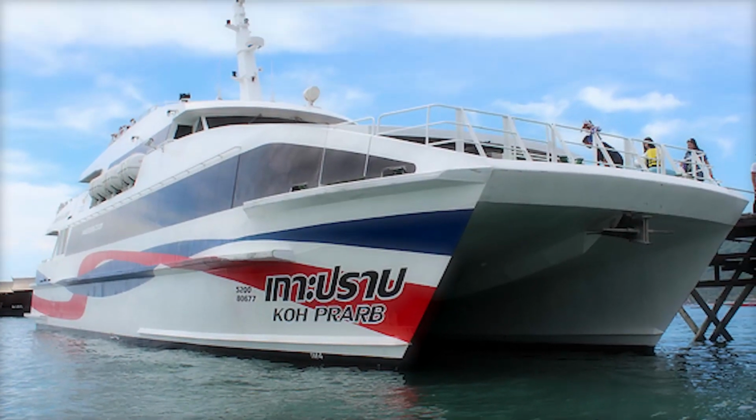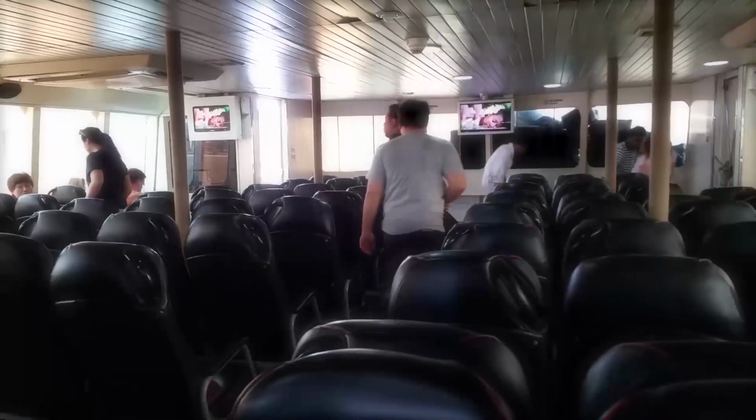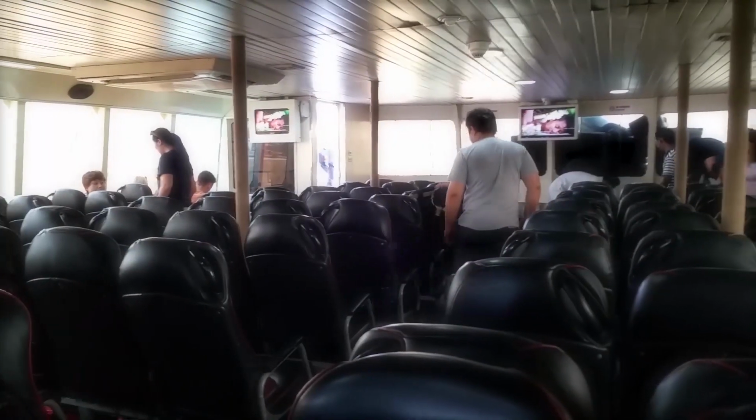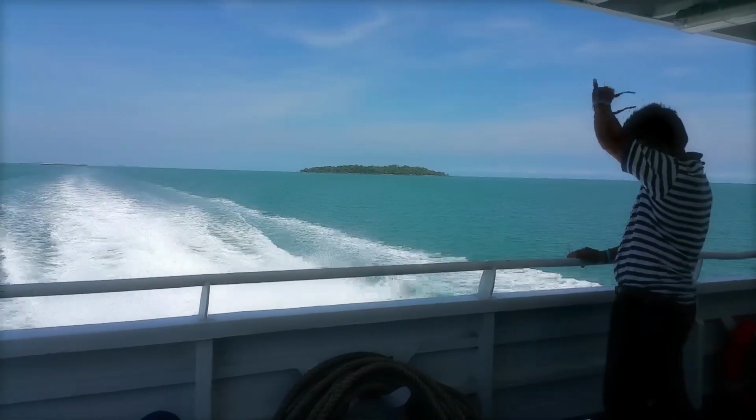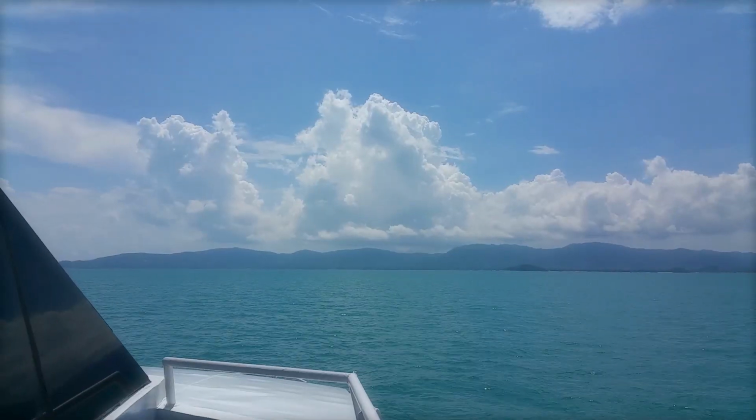This is our coach heading to the catamaran ferry. The catamaran was a success really, air-conditioned, lovely and cool, outside, blue skies all the way. It took about an hour, and on the other side we had to decide whether we'd take a taxi or a song toy.